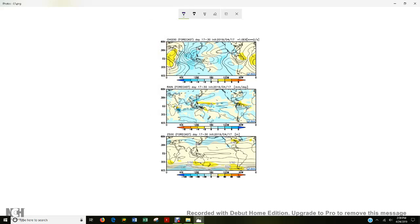Now, this is the upward and downward motion pattern. Wherever you see blue, that is upward motion. Where you see yellow, that is downward motion. And tropical storms like upward motion in the atmosphere, rising air. That's how they begin to develop.